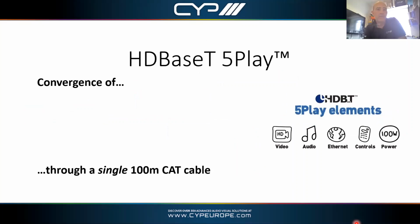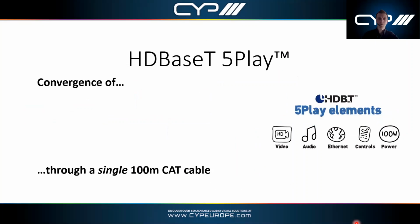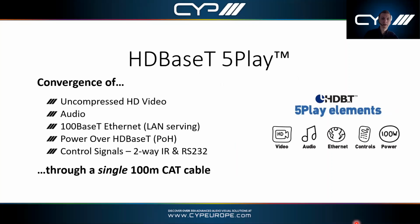Superb. Well, looking at that then, we've got a range of products that include HDBaseT 5-play, which is the higher end. That would be covering your video, audio, 100BaseT Ethernet. So the 5-play models do have LAN serving. They then have POH, power over HDBaseT, and control signals, all up to 100 meters through a single cat cable.